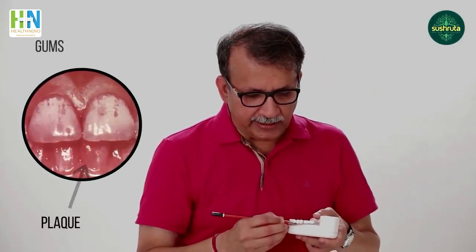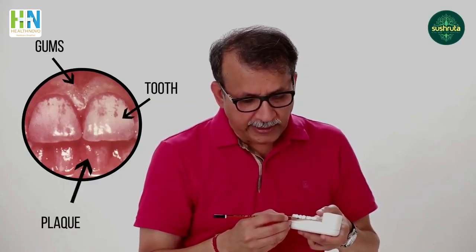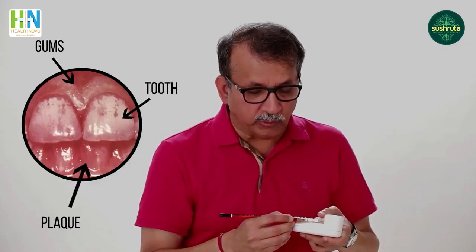This is the area, these are the gums, and this is the tooth. So it gets accumulated in this area, it will never get accumulated on the smooth surface. It also accumulates on the chewing surface, but that causes dental decay or caries.